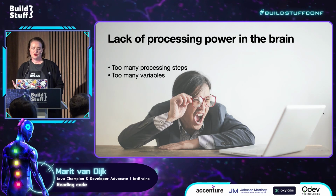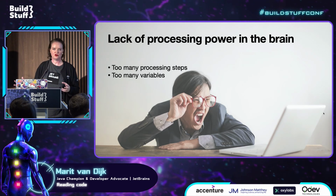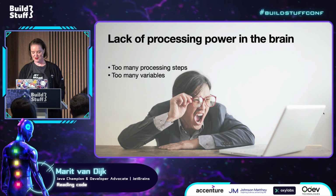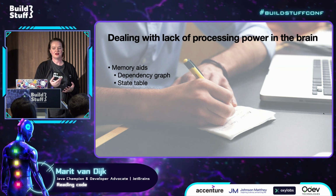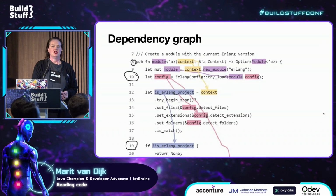A lack of processing power in the brain comes from too many processing steps or too many variables to keep track of. I'm sure you have a piece of code where it's like, I have no idea how to keep all of this in my head. Don't. You can deal with that by using memory aids like a dependency graph or a state table. So a dependency graph could look like this.